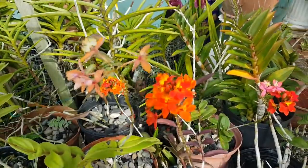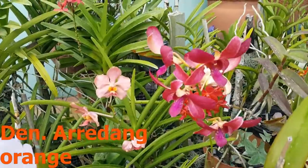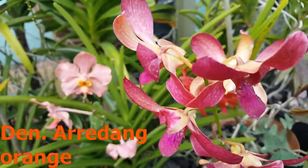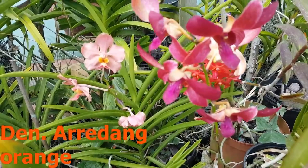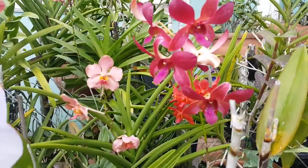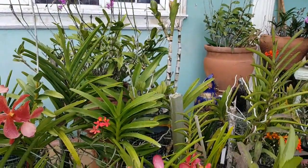And dendrobiums as well. This is a dendrobium and it is just so beautiful. Let me tell you what the name is. It's a Aridang Orange. I wonder how come they call it orange, and it's actually a purple looking color, but it's called the Aridang Orange.